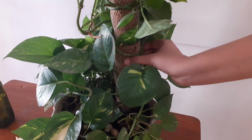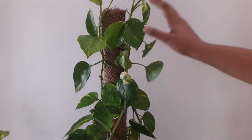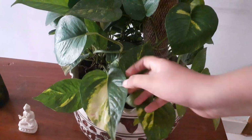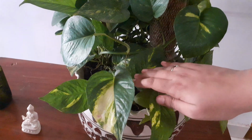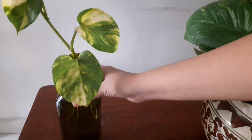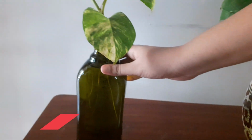This one is a climber which tolerates low light and low humidity, and it also grows at a rapid rate. Coming to the leaves, they're dark green in color, you can see green foliage and yellow variegations in it. It can survive in a jar of water, and the disadvantage of this plant is do not overwater it because the root gets easily rotten.